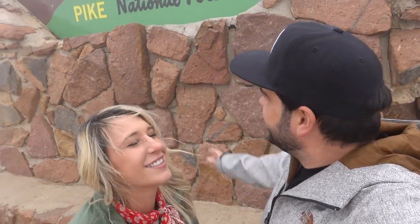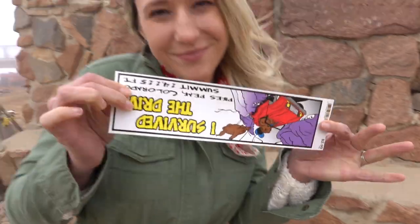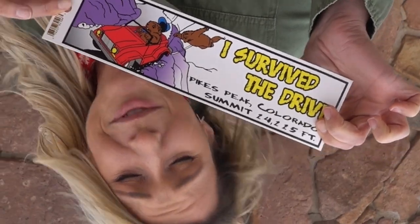We're at the summit of Pikes Peak, 14,115 feet. The oxygen does feel a little thin up here for real. You can tell. You couldn't really see the view, but one cool thing is they said the highest peak is where Katharine Lee Bates wrote America the Beautiful in 1893.